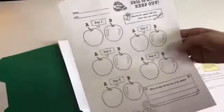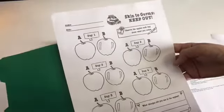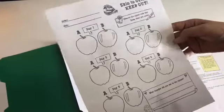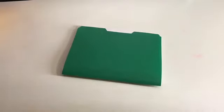And this is why I'm choosing to do this just once a week, because a lot of the experiments are having to wait 5 days in order for you to check on whatever experiment you're doing. So I think once a week will be fine. So that's what we're going to be doing for science, which I think will be fun. Both my kids love Magic School Bus, so I think this is going to be a fun little curriculum to follow for science for this year.